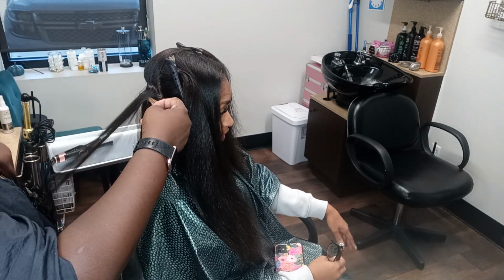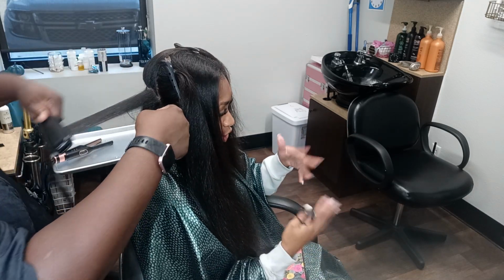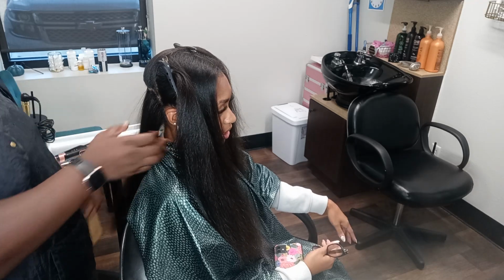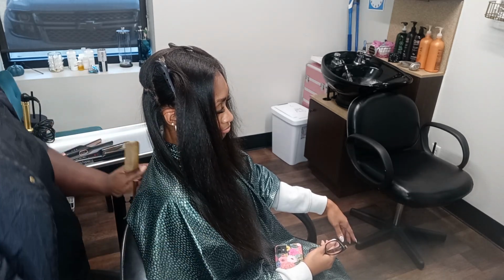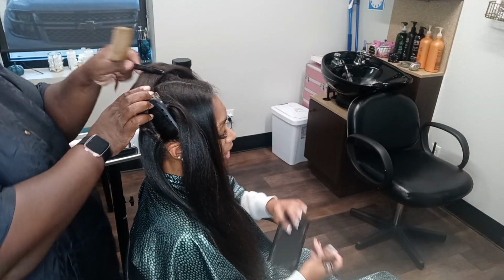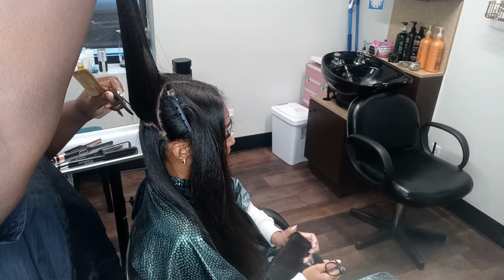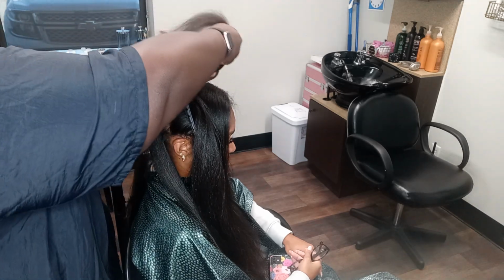I did notice after 3 months, my texture release was completely washed out of my hair, and I was sad, and I wanted to get it done again, but the person that did my texture release hasn't been available to do it again. But I definitely went with the 7 passes because I wanted all of the benefits, all of them, and I got them.